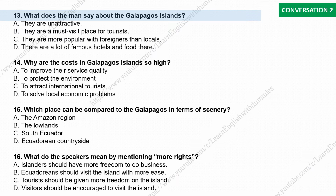Maybe the government should do something because people in Ecuador want to travel to the Galapagos. But it's really sad that we can't. It is quite sad. Actually, I believe Ecuadorians should have more rights than the tourists to go to the Galapagos. Yep, we should have more rights, but sadly we don't. So yeah, something should be done, maybe. Hopefully something will change. Yeah, I hope so too.